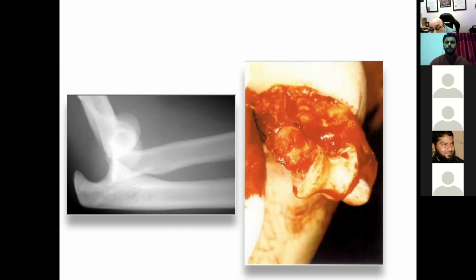So you will take a picture, take a swab, and make sure the tetanus prophylaxis is up to date. You start with an antibiotic, and then you prepare for theater for this person to go to theater. While we're waiting for theater, you need to put him in a back slab. Okay. What are you going to do in theater? Sir, I will have to debride it thoroughly, wash the bone ends, and then reduce it.